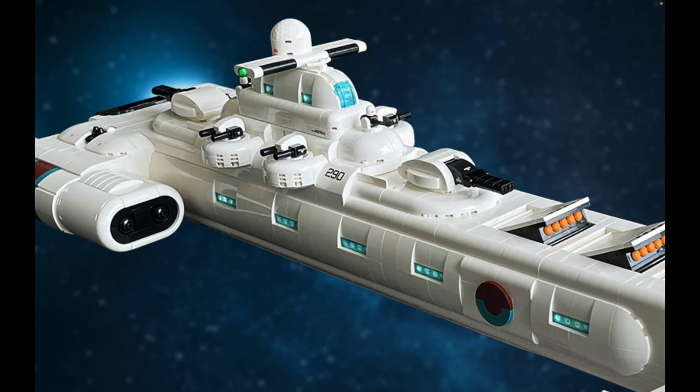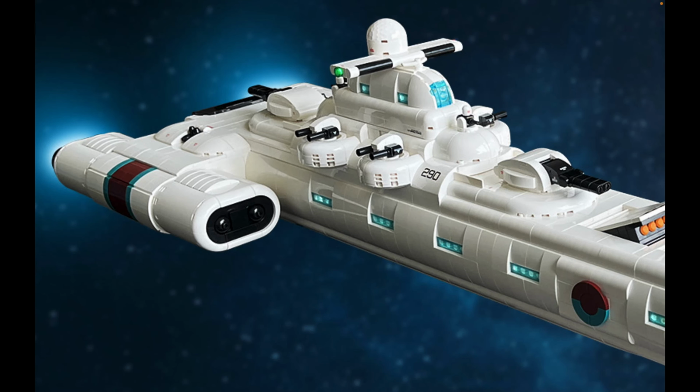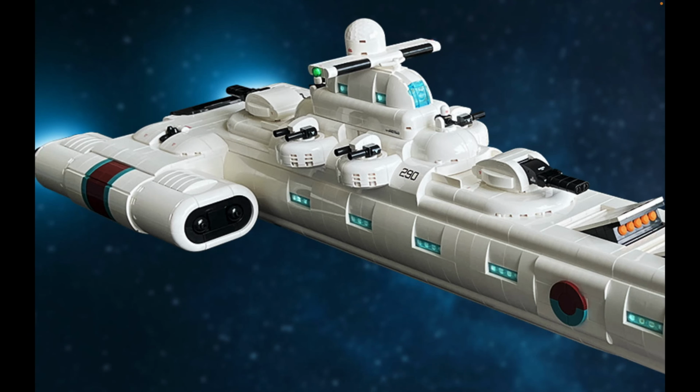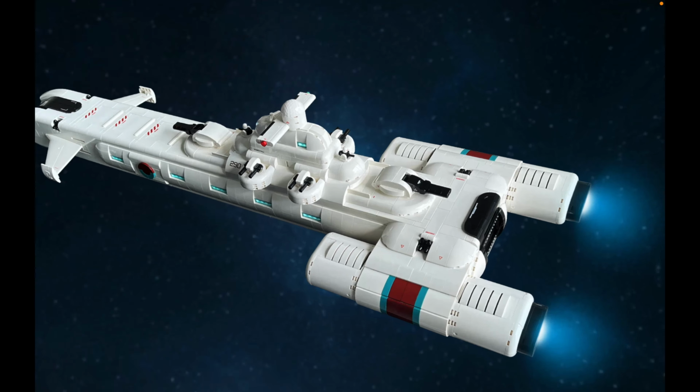And even the command station and everything, like I said, there's not a stud in sight, and that is a really weird thing to see on a Lego model, but it's also really impressive that the designer managed to make this so seamless. Here are some other angles of the ship.